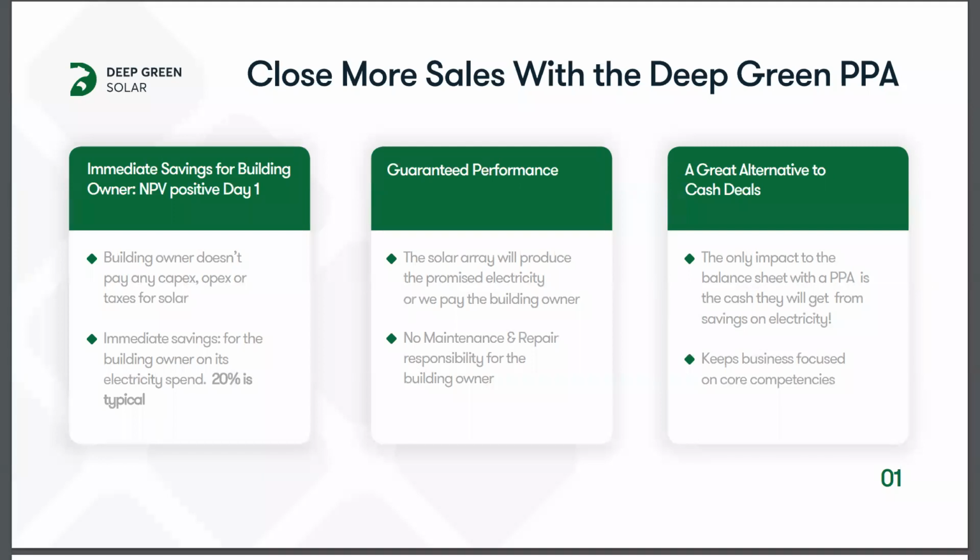Great. So basically the power of the PPA in general and the Deep Green Solar PPA specifically is that it lets building owners realize all the benefits from solar without coming out of pocket whatsoever. Really, for them, it's just savings. And they start saving the day the solar project gets PTO. So they don't pay any CapEx, they don't pay any OpEx, they don't pay any taxes. We take care of all that. And generally they'll save kind of 10 to 30% on their electricity spending.